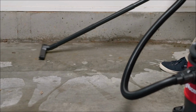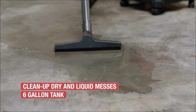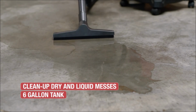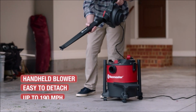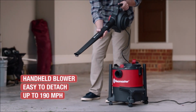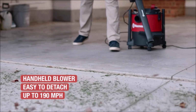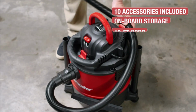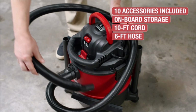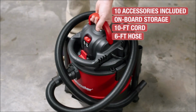stubborn debris and messes. In addition to its strong suction capabilities, the VAC Master also comes with a detachable blower feature. This allows you to quickly and easily convert the vacuum into a powerful blower, making it ideal for outdoor cleaning tasks like clearing leaves and debris from your yard or driveway. The vacuum also comes with a 1 to 1/4 inch hose, which makes it easy to reach into tight spaces and clean hard-to-reach areas. The 6-gallon tank capacity means you can clean for longer without having to stop and empty the tank.